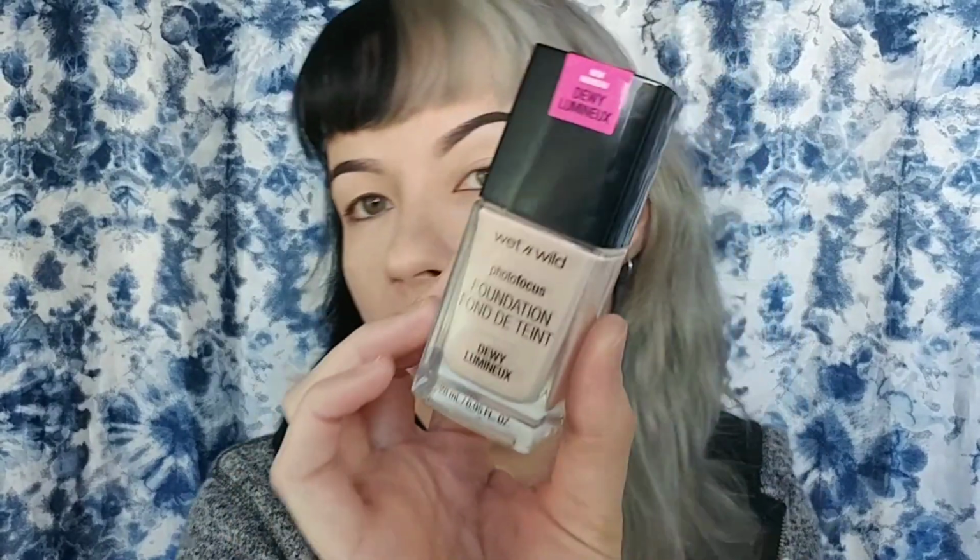Okay, so starting off, I forgot to film this part, because I'm used to doing my foundation off screen, but I am trying out the Wet n Wild Photo Focus Dewy Foundation. This is in the shade Shell Ivory. I paired it with the Makeup Revolution Conceal and Define concealer in C2, and then I set it with the Rimmel Stay Matte Powder in Transparent. This is what it is looking like on my skin right now.